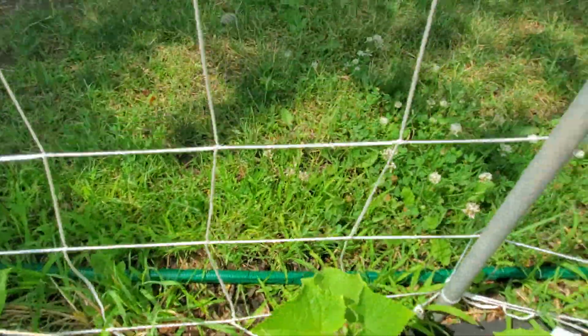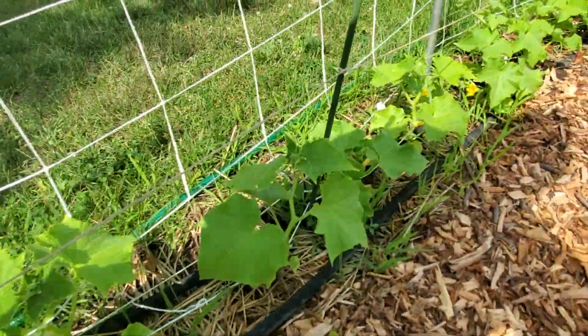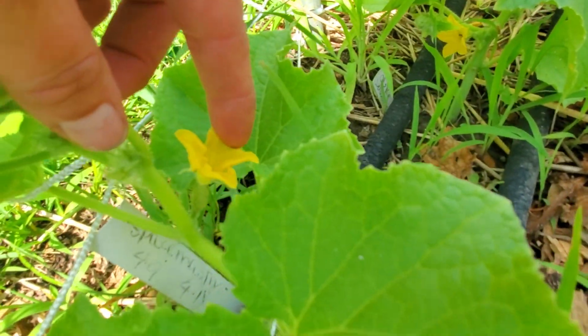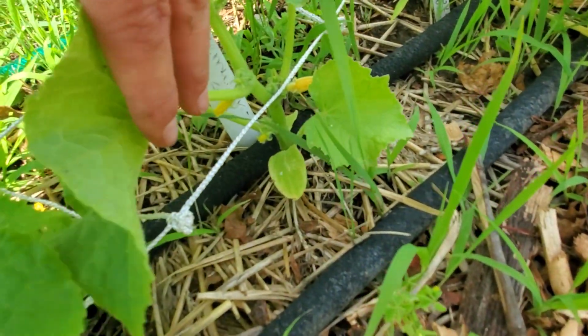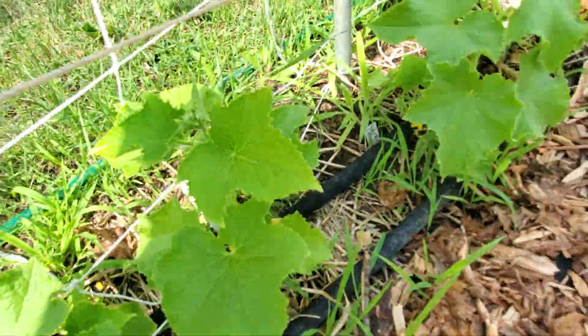The weeds are driving me crazy. Over here, that's still a Market More. These are called Space Masters. That's a cute little female flower. You can tell it's a female because it has the fruit right underneath the flower. If it does not have the fruit underneath the flower, then that is a male flower.